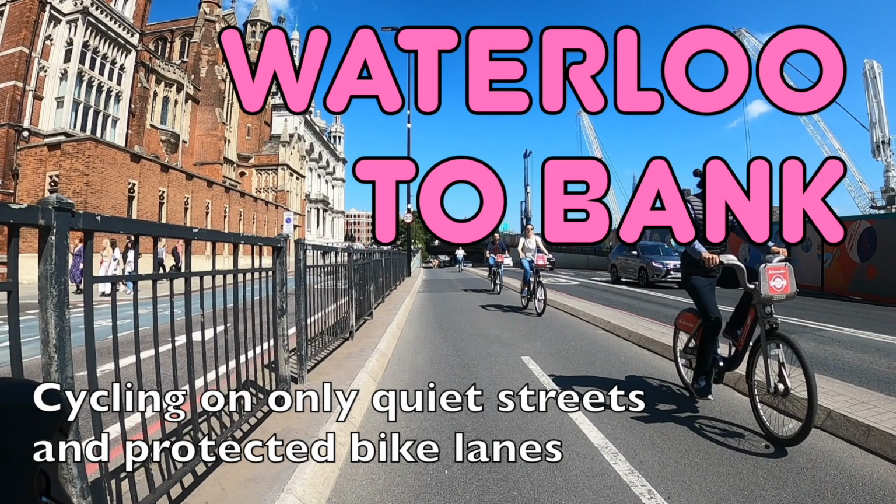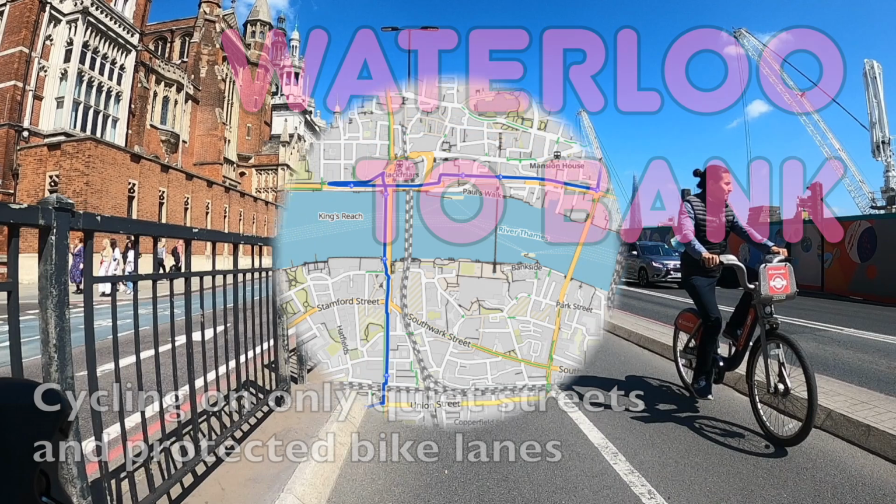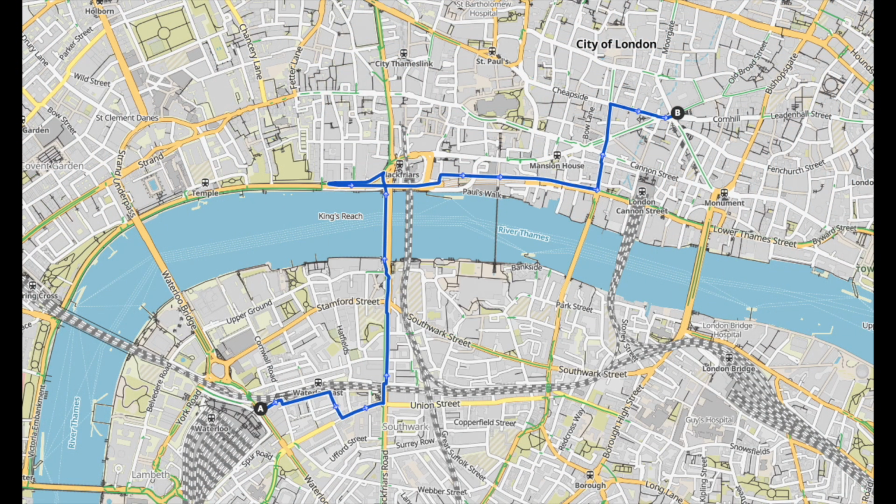Today I'll be showing you how to cycle from Waterloo Station, just south of the river, to Bank in the City of London. This ride takes less than 15 minutes and you can do the whole thing on protected cycle lanes and very quiet streets. If you're arriving into Waterloo Station by train, it might be a good alternative to taking the Waterloo and City Line. There are hire bikes or Boris bikes available at both ends.